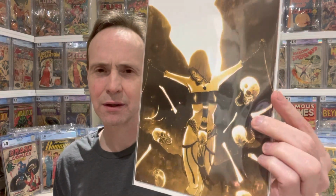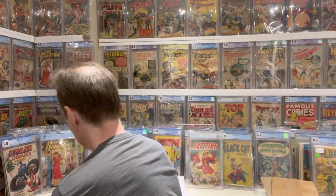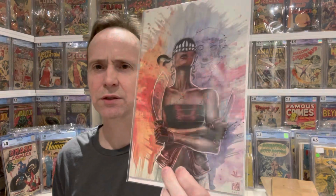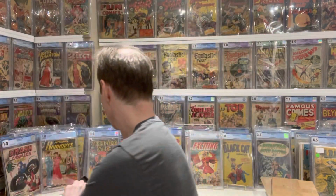Okay, and then what else is in here? Then we got, I think this is NYX or Hell Witch or one of those ones from Dynamite. So this is kind of a nice little cover. And then we got Something is Killing the Children, I believe. So this is kind of cool. That's their variant cover.